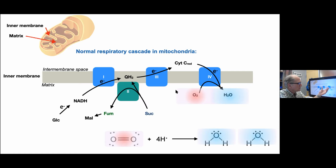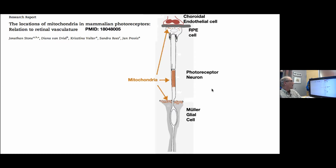Okay, so getting back to the mitochondria again, there was this really beautiful study published by Jan Provis's lab a few years ago, where they quantified the distribution of mitochondria in a retina. And they showed that there are these enormous mitochondria as part of the photoreceptor. So this is the outer segment. This is what's called the ellipsoid. The synapse is way down here. And this is the nucleus of the rod photoreceptor cell. And here are those RPE cells that I was telling you about. And these are the choroidal endothelial cells in the Bruch's membrane.